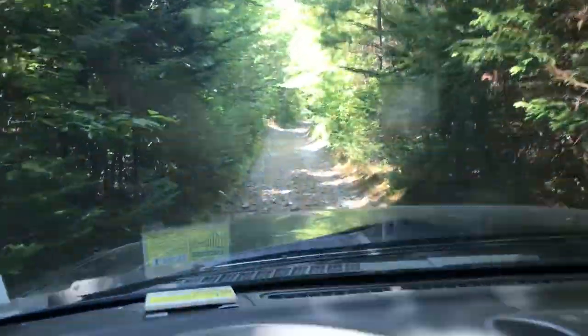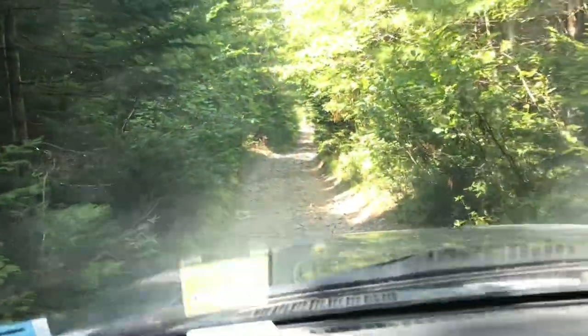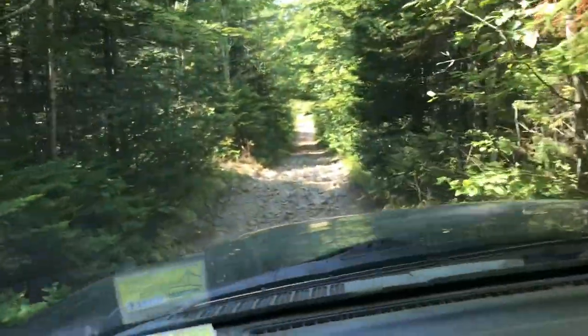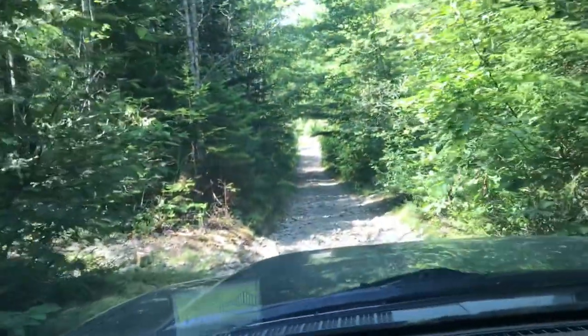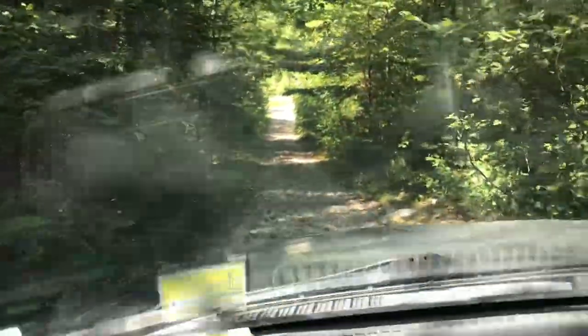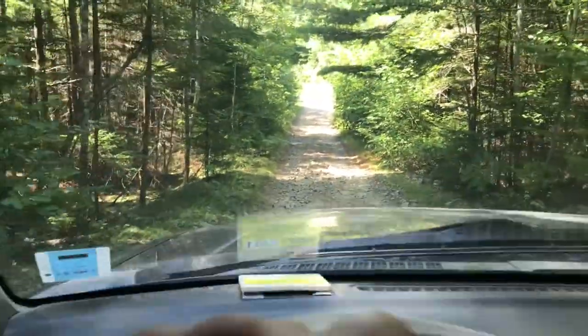This is getting kind of narrow. But give you an idea of what we're looking at here. This is how you gotta get to some of these spots. And thank God I got a four-wheel drive, because I don't think I'd want to take my Honda Civic down through here. Would not be good. Anyways, I'll show you when we get to the lake.